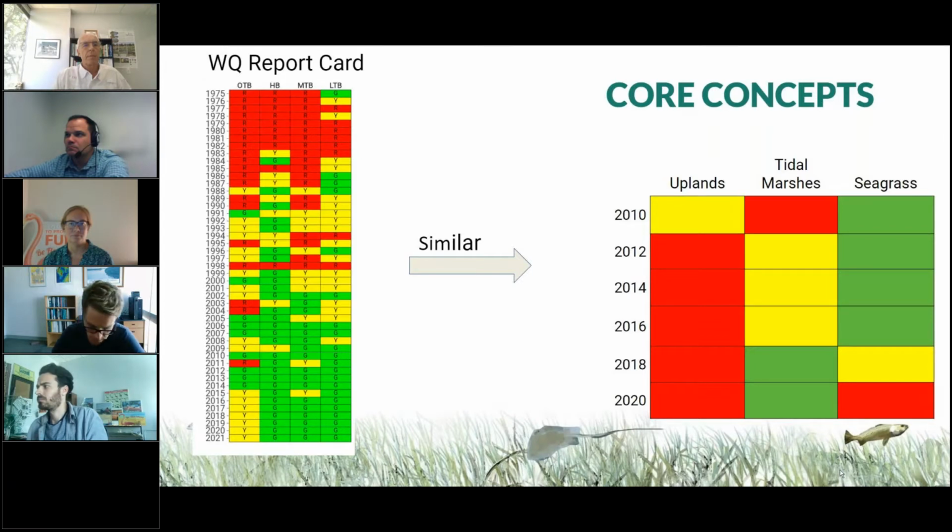And so we wanted to use similar concepts, and instead of being spatially explicit, as Marcus said, it really covers the entire watershed, but it's more what we call metric specific, or whatever land use type we're characterizing, such as the uplands or the tidal marshes or the seagrass.